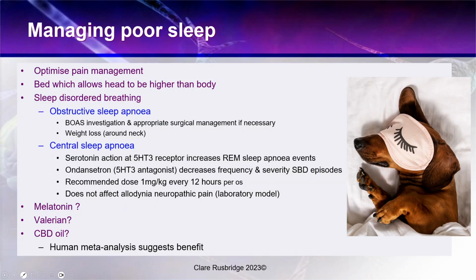So how do we manage this poor sleep? Well, obviously we have to optimize pain management, because it may be that the dog is waking up painful, and then that is causing them to have to move around. I would suggest that if they have Chiari malformation or Syringomyelia, that they have a bed which allows their head to be higher than their body. And there are many of these beds around, some sort of like hammock affairs, which their dog's back end sort of dips down lower. Some beds which allows them to rest their chin up.